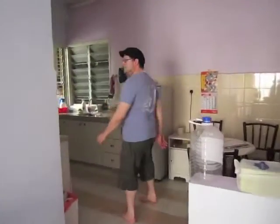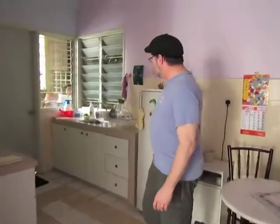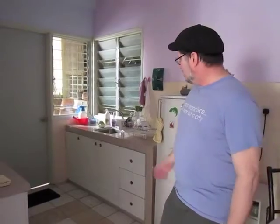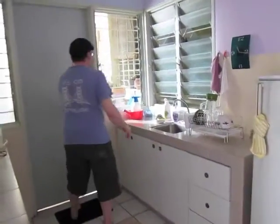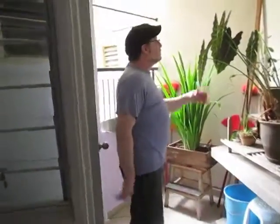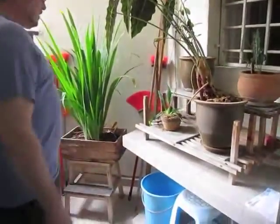This is the kitchen. Very simple, stark, nothing too fancy, but good enough. It's been recommended a lot of times in Malaysia, you really don't want to cook in the kitchens because, when I mention no insects, that might attract insects. So you don't want to do that kind of stuff. In here, an auxiliary room, you might say, full of plants and stuff like that. You can always put whatever you need out here.